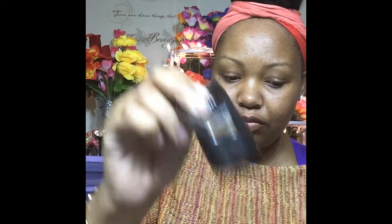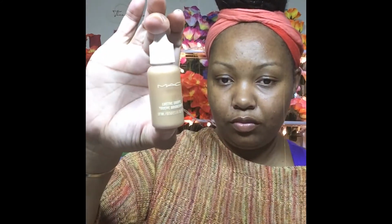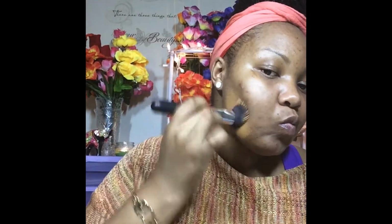So everybody, we're starting off with Black Opal's Nutmeg Even True Foundation. And today I'm going to mix a little bit of MAC's Sunrush drops in my foundation just to give my face a nice glow. So there you go. I'm going to mix some sun drops in. So I'm going to start buffing that foundation into the skin.